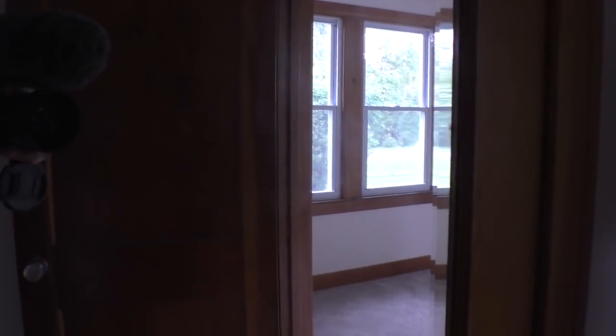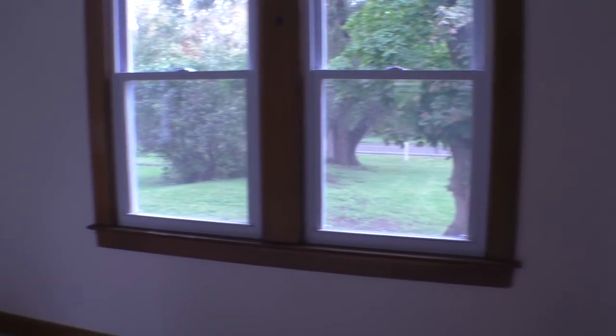Nice big closets. Lots of shelves. This is going to become our office, and I'm going to panel all the walls. And I know this sounds like a lot of projects, and it is. Last house took us 20 years. This house will take less time because we're going to spend more money.